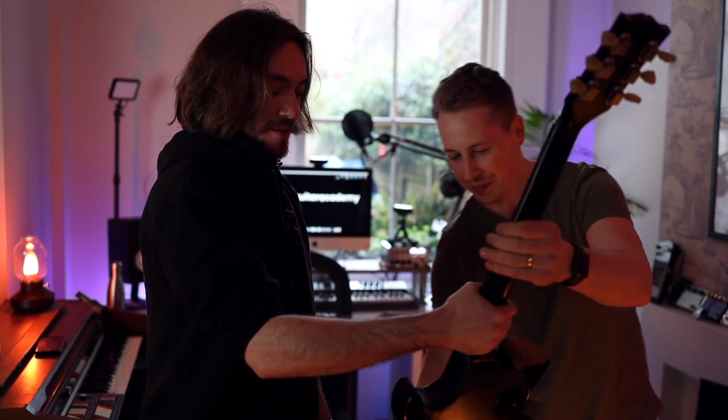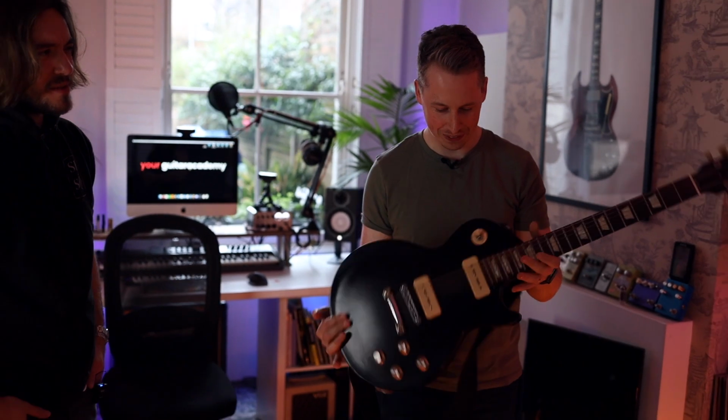Let's have a hold of that one. Yeah, and it's not too heavy either, is it? I think it's chambered. P90s. Yeah. Very nice. I like them. You can see it's been gigged. Like, the paint is coming off and everything. Yeah. I love my guitars. I'm a huge nerd, but to me they are tools. I want to use them and not feel bad when they've got a scratch because of what I'm doing on stage or whatever.